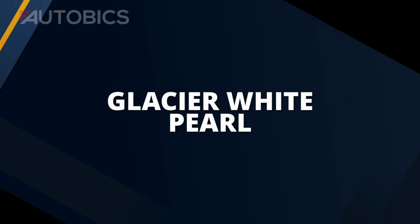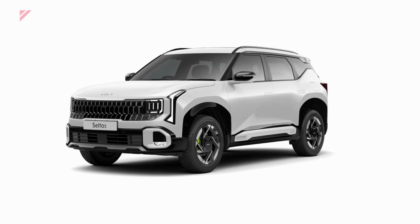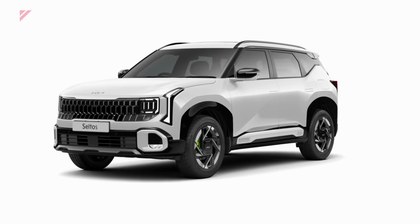And of course, Glacier White Pearl. The number one choice for a clean, maximized road presence. The pearl finish gives it a creamy texture.